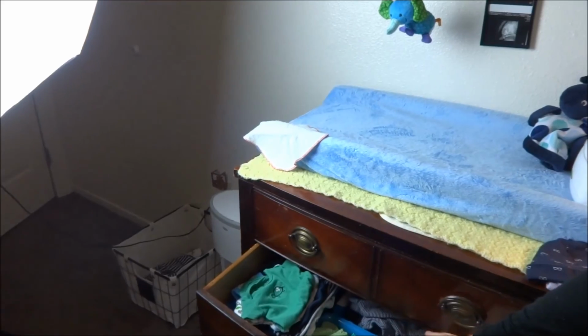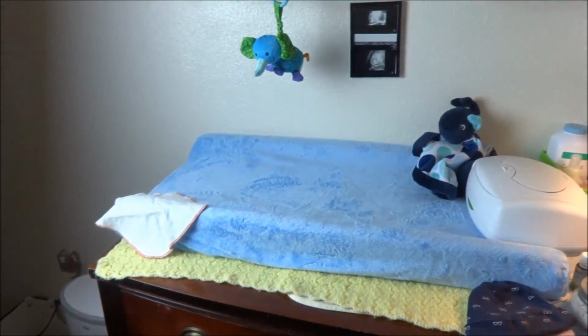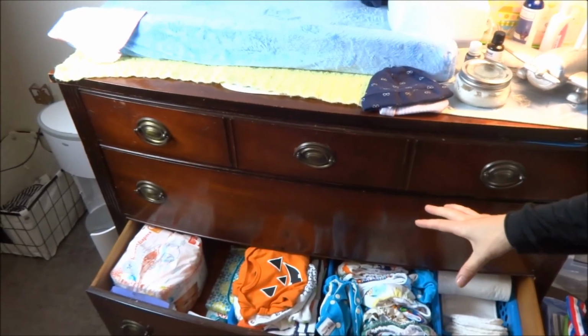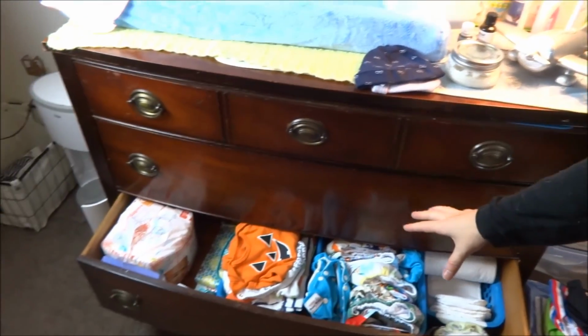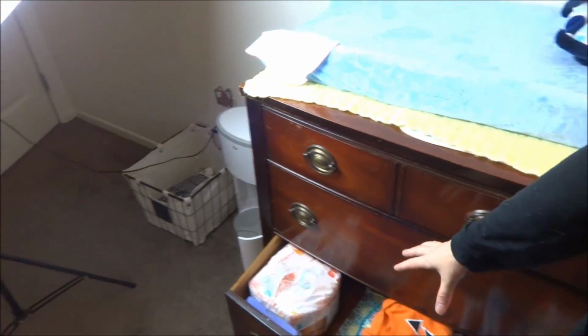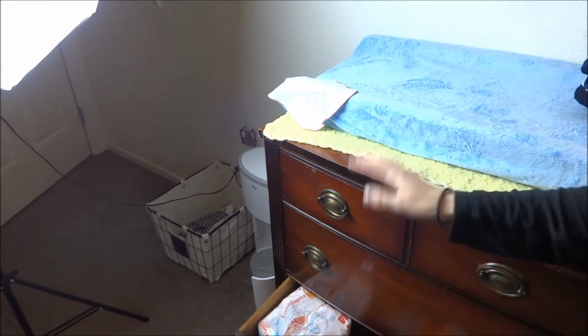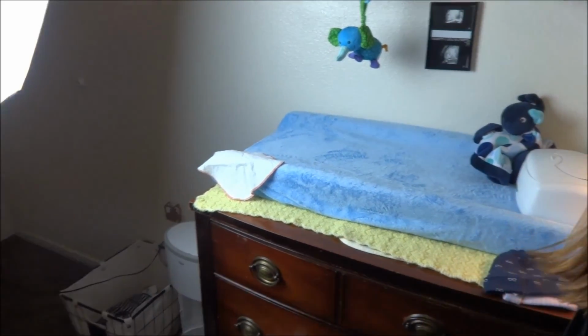This is where I have his newborn onesies and pants, and then in the bottom here is where I keep his one size all-in-one diapers, as well as his 0 to 3 month onesies and some disposable diapers for when we're out for the day. I still cloth diaper him when we're out mostly, but just for special circumstances, you never know when you're going to need them.